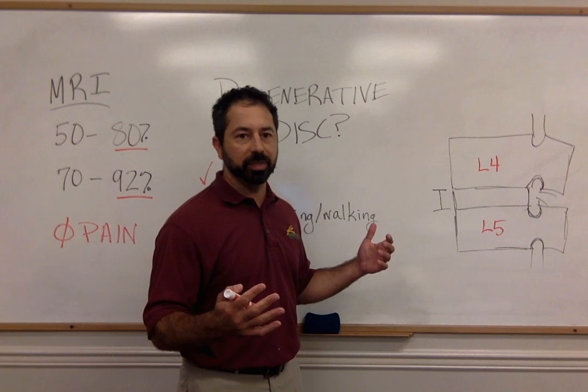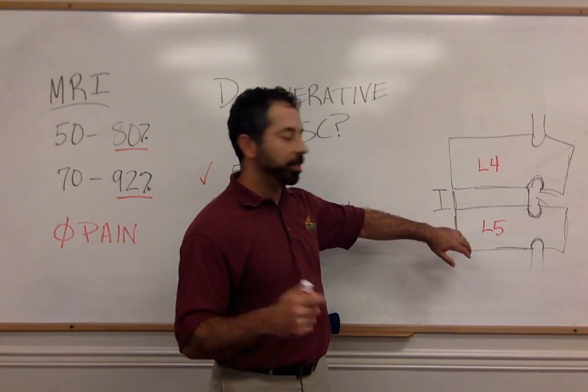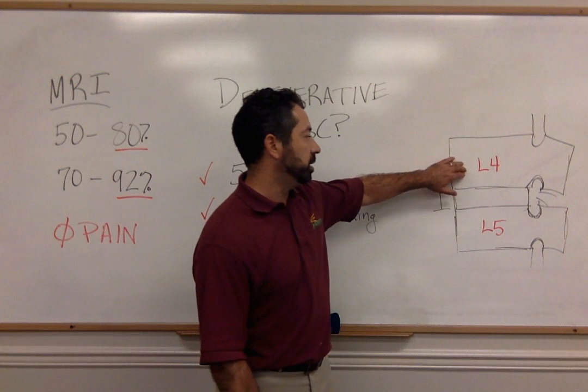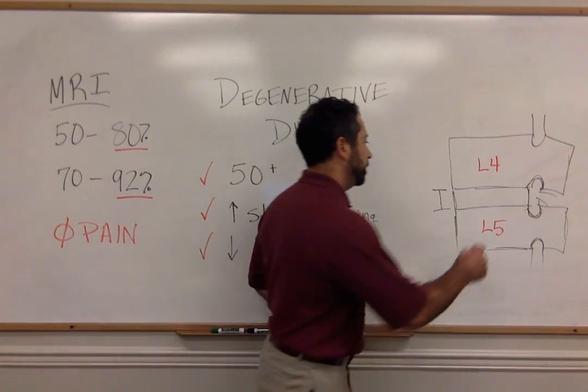So how does degenerative disc disease work? Well, I drew this out really quick, but what's this right here? Vertebrae, so bone in your back. What's this right here? Vertebrae. Most common level for disc degeneration is L4 and L5. So if this is bone and this is bone, what's this in between? That's right, it's your disc.